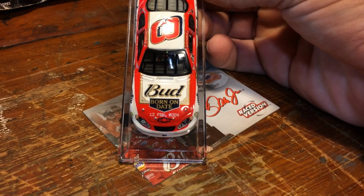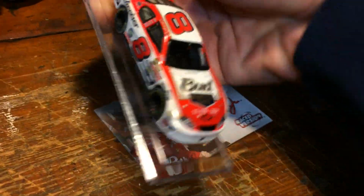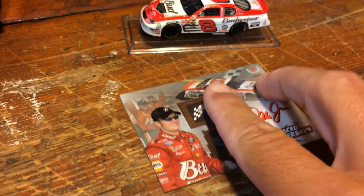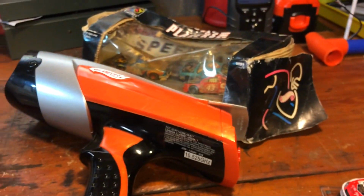It's the Dale Jr. born on date, February 2004. Very sweet 1:64. It's supposed to be race version diecast, but must have been a clean race, right? And there's his card. So stick around to the end of the video, and I'll show you the horrible eBay fail that we had.